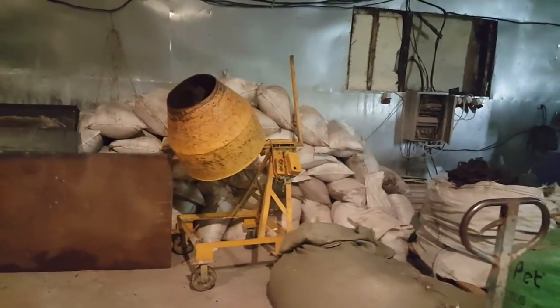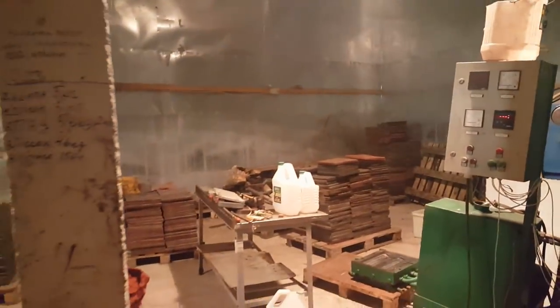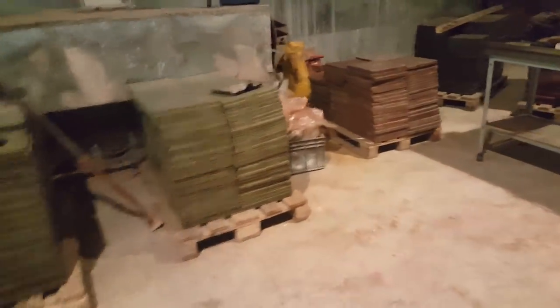Next we need a mixer, then an extruder and a hydraulic press. In our manufacture we have two hydraulic presses and two extruders. Now I will show you the finished tiles.